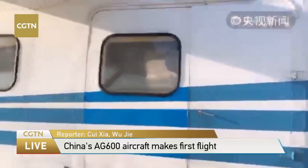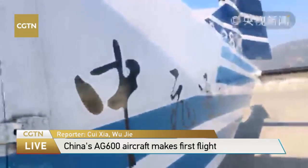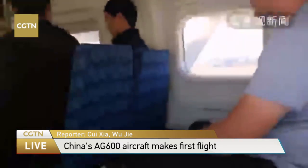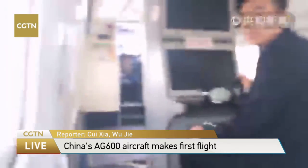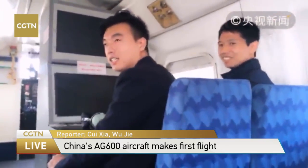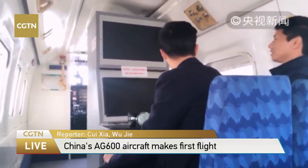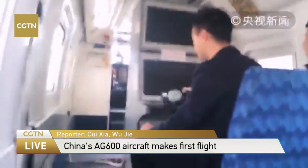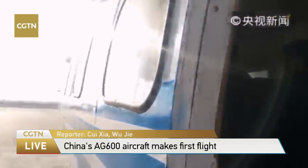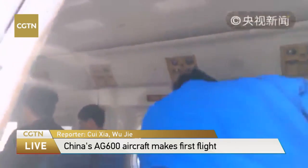Okay, now I'll take you to the inside of the Y12 to see whether there's some high-tech components there. Actually, Y12 is a very small one. This is the cockpit of the escort plane. Okay, the two staff will be with us the whole time. They will help us cover the story of AG600, and they will be holding the joystick or the controller.